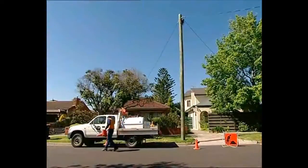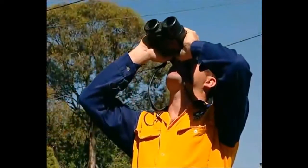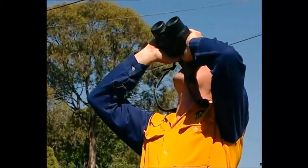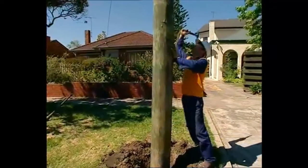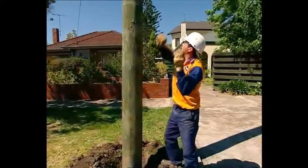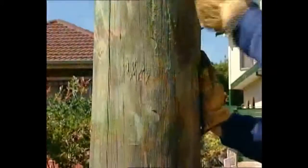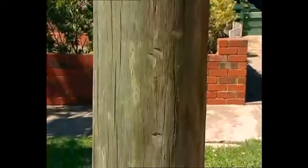A simple visual check and a series of sharp hits in the critical zone with a hammer can provide a good preliminary indication of the wood condition. Decaying wood will often make a very dull sound, whereas good sound wood usually has a distinctive ring. This method can often be done at minimal cost on low-risk poles, such as those installed within the last 5 years or thereabouts.